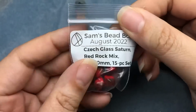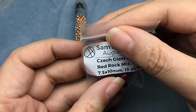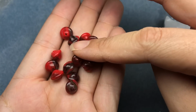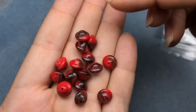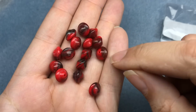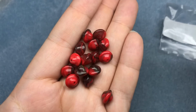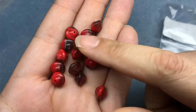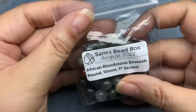All right, so we're pulling out the first red Czech glass Saturn Red Rocks mix, 7.5 by 10 millimeter, 15-piece set. These are pretty. That's one of my favorite shapes, and it's weird. I don't think I've seen the Saturn shape without the middle being table cut. I mean, that's pretty generalized of me to say. I might have some, but I think most of the time I see the middle table cut around the edges or faceted. So this is interesting. Very interesting. We'll be honest, that's not my favorite color though.